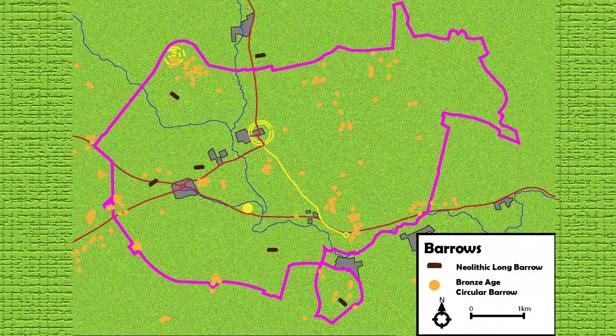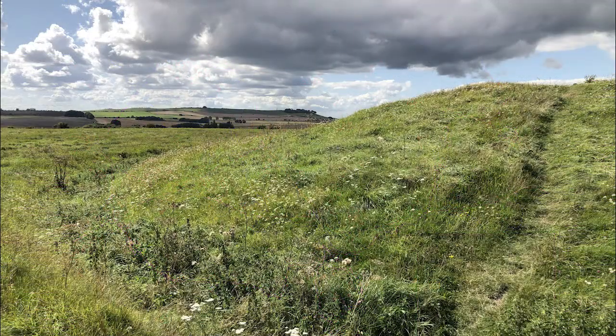Now, there are several long barrows within the Avebury area, and all of these are from the Neolithic period. There are also dozens and dozens of circular barrows, as shown on the map here, and these are some of the barrows that were found at the Windmill Hill site. These aren't actually Neolithic barrows, these are early Bronze Age barrows, so several centuries later.